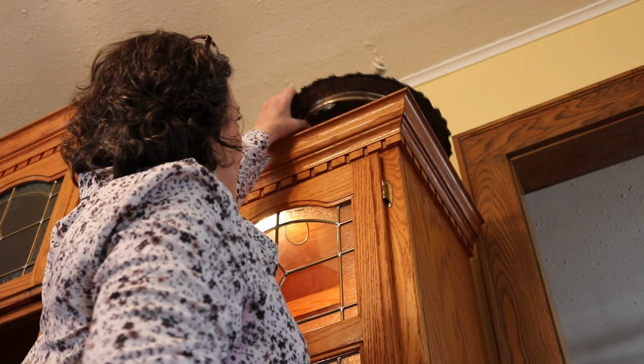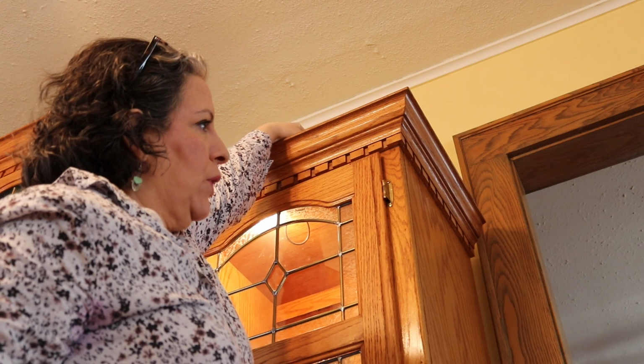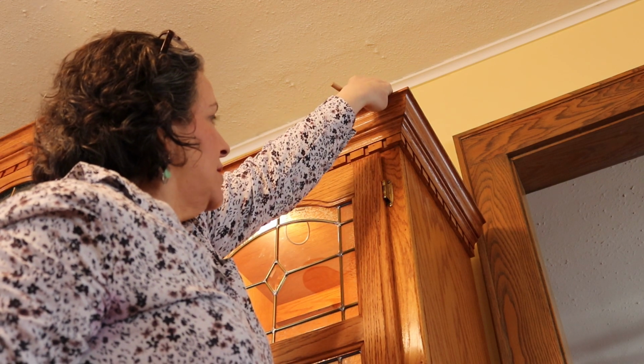Top. That's for the gong. I gotta put the gong somewhere else. It's supposed to be hung.